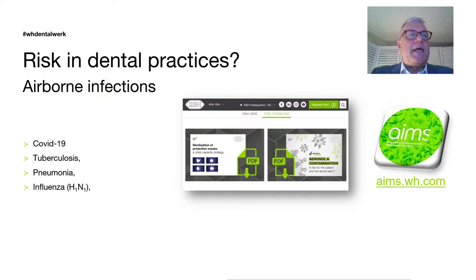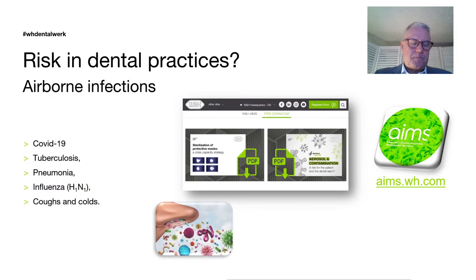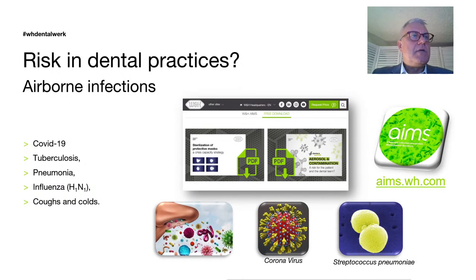These are the airborne infections, including obviously COVID-19. And there's more to read on our website. If you go on our video channel, you can see, for example, documents, PDFs on aerosol contamination. And don't forget, we have AIMS, our platform that guides you through the reprocessing cycle of your daily instruments.